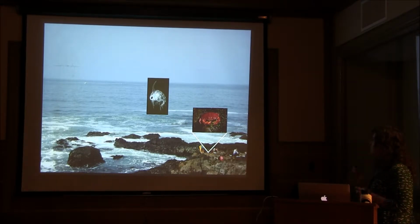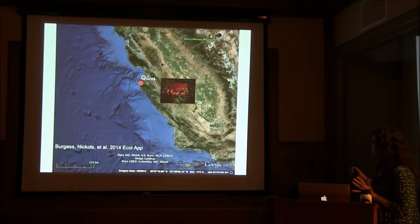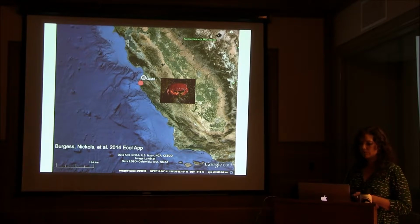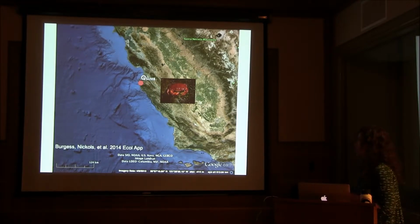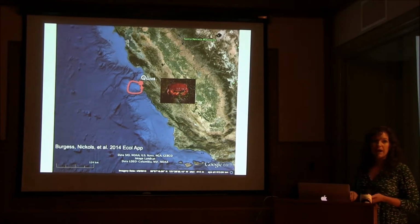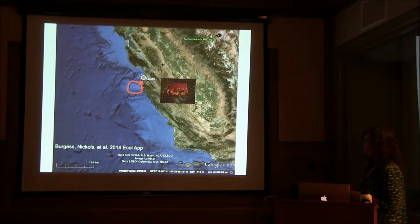If we're interested in this crab population, say on the southern end of Monterey Bay, we may want to know, where do these larvae go? Maybe they go north up towards Point Reyes. Maybe they go south towards the Big Sur coastline. Maybe some of them actually return back into the population from which they were released.